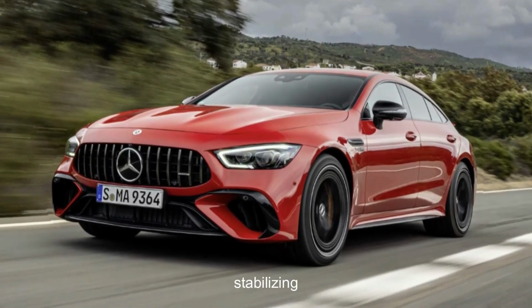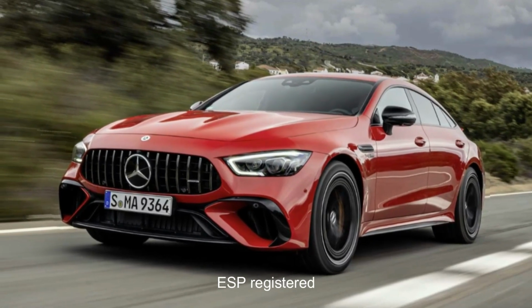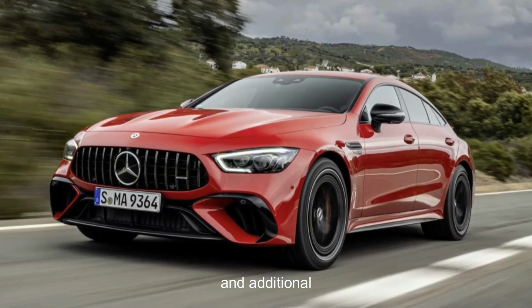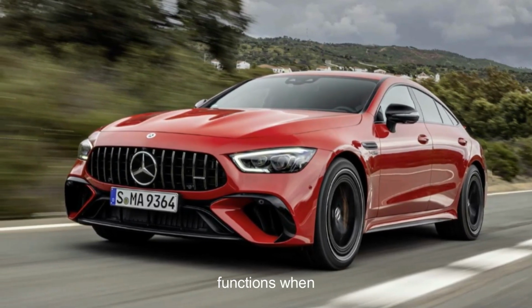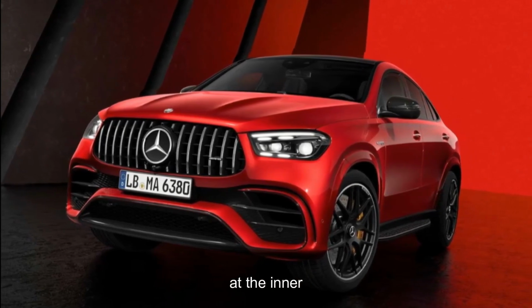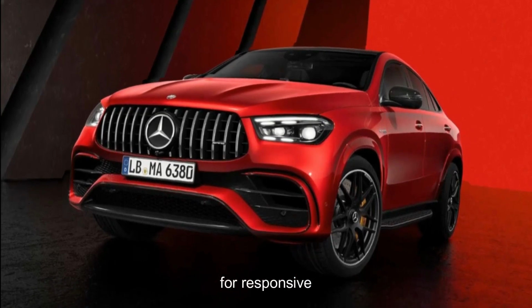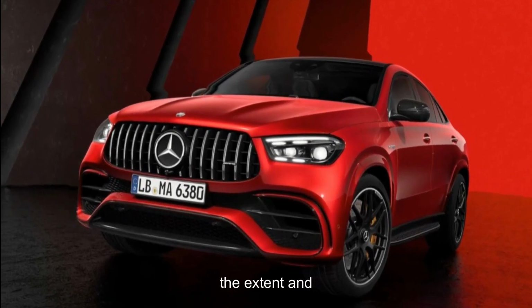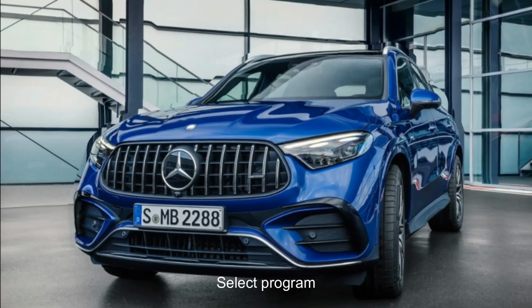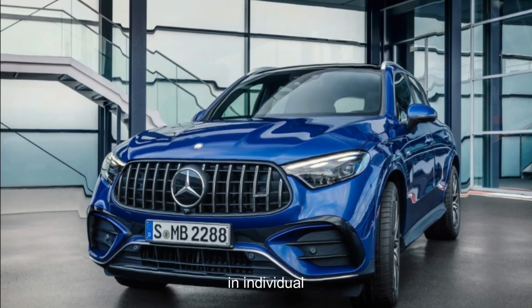This enhances the stabilizing functions of the Electronic Stability Program ESP with interventions to add agility to the steering characteristics and additional ESP functions. When cornering at speed, for example, brief braking intervention at the inner rear wheel generates a defined yawing moment around the vertical axis for responsive and precise turn-in. The extent and efficiency of these interventions depend on the AMG Dynamic Select program selected, whereby the driver can determine the setup in individual mode.